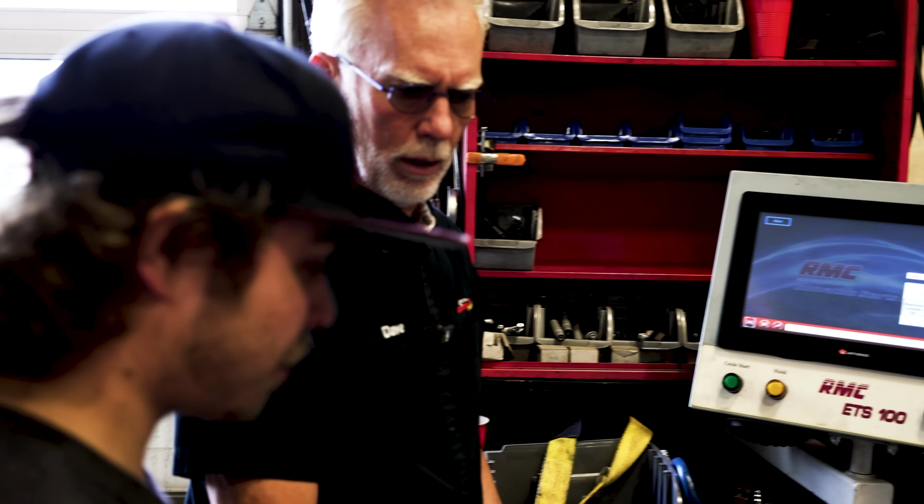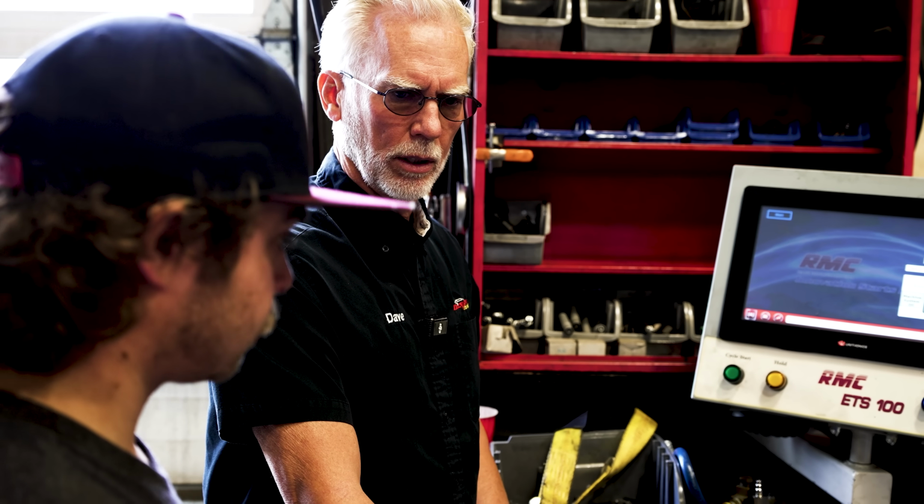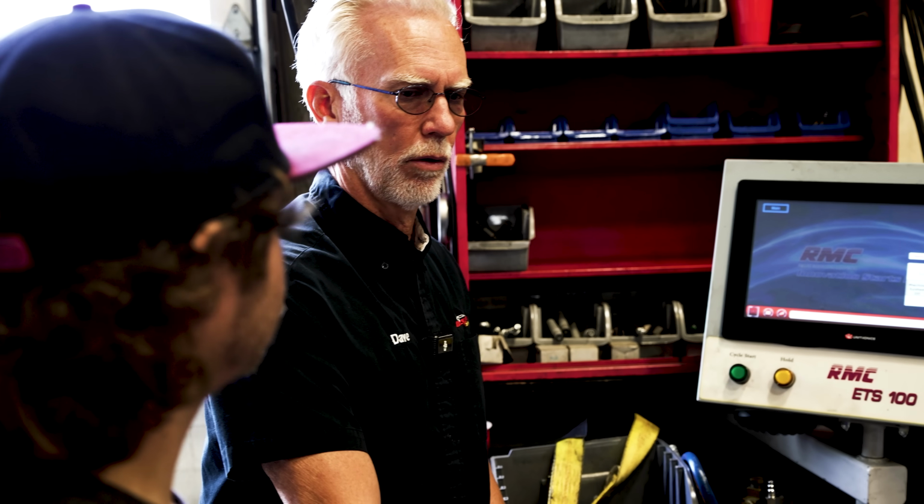That's cool. And then I can do a running compression test on it. I can check my oil pressure. I can only run it up to about 500 RPM. I'm thinking we do that, give it a half-hour runtime test, put a new oil filter on it, and then recheck. Yeah, I think that's your best option.